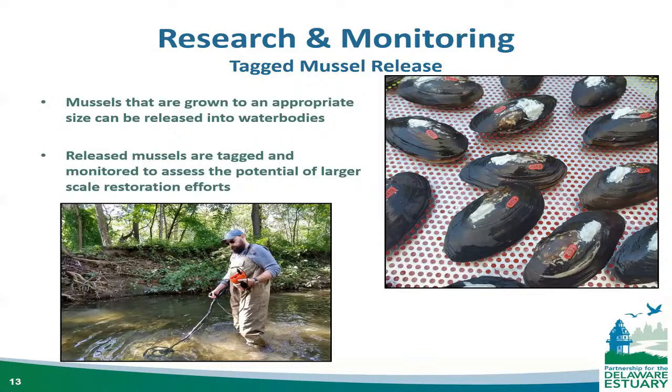The white marks on the mussels shown on the right are electronic PIT tags that are applied with marine epoxy that we can scan for using the device in the other photo. This doesn't hurt the mussel or impede its growth. And finding these tagged mussels helps us learn if they stay in place where we release them or if they moved around to more suitable habitat. And if they stayed in place, then that stream could be a potential future restoration site.